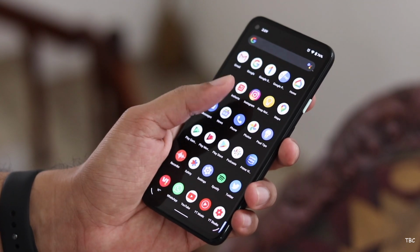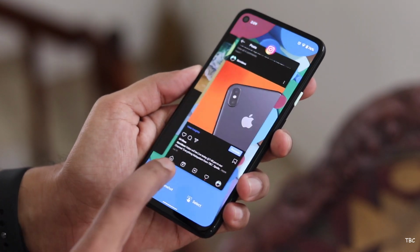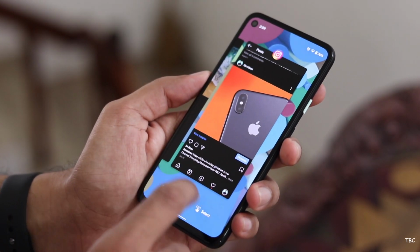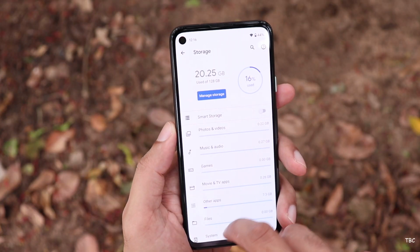And here the 6GB RAM does keep 8 moderately heavy apps open in memory and up to 10 apps if it's the light ones. And about the storage, well for me 128GB is more than enough, so the non-expandable part was not at all an issue.